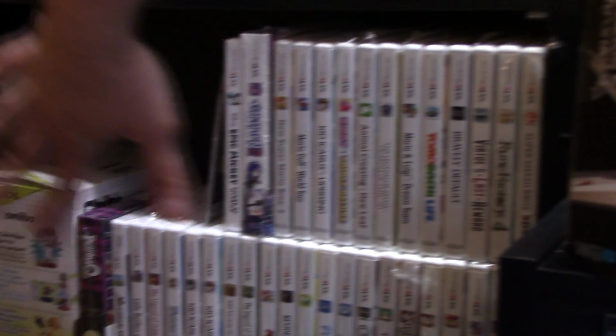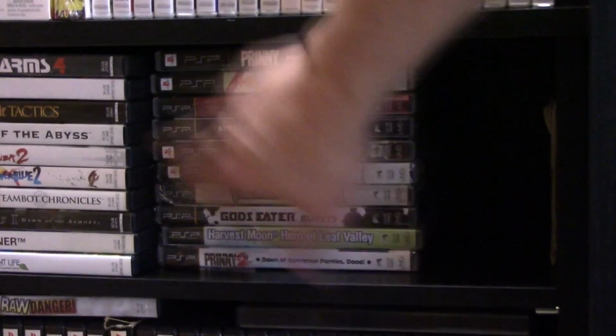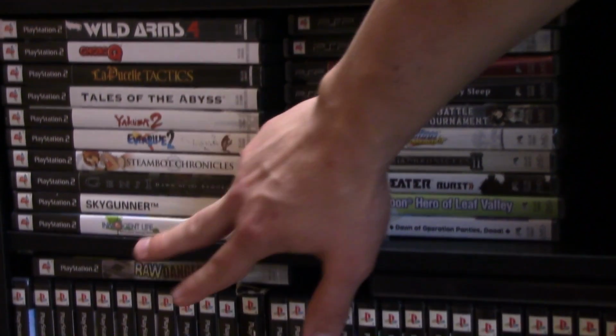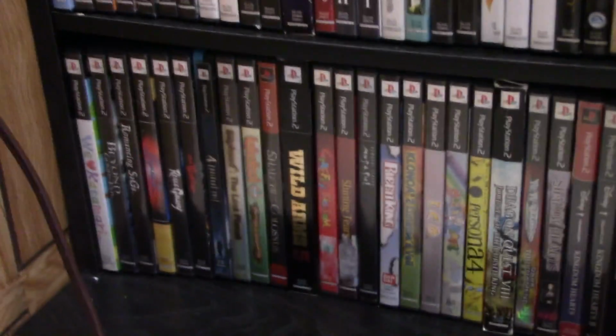Some 3DS games that I have on this shelf. And down here we have PSP games. Not a whole lot. PS2 games. And yeah, that's pretty much the games in my collection.